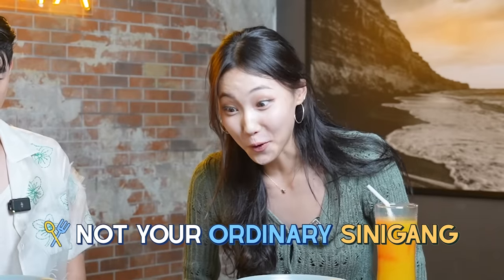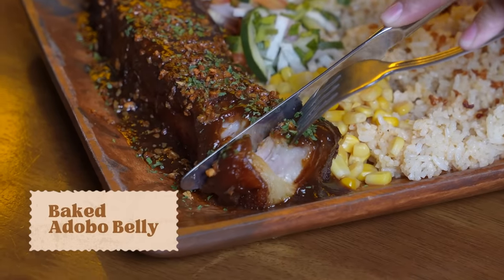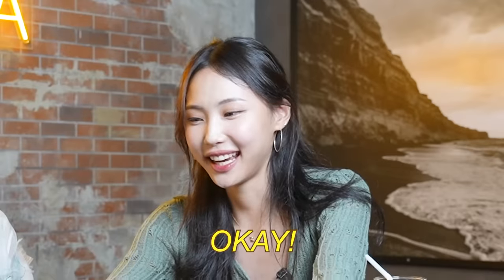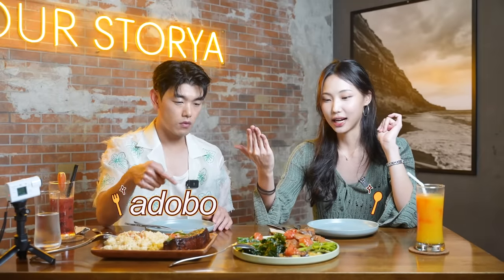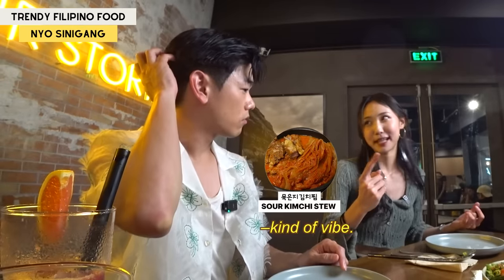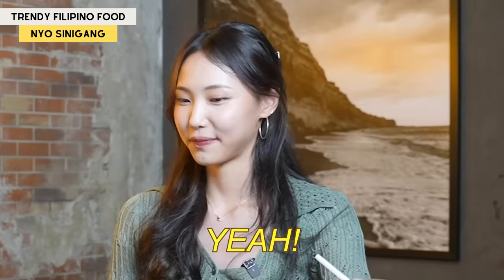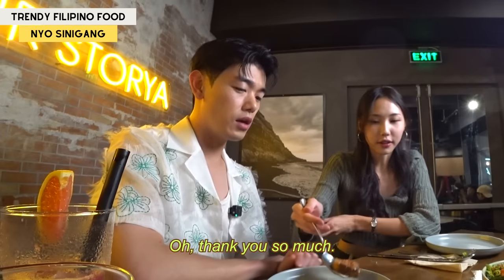Yummy! Wow! Thank you so much. Okay. So sisig was one of my favorites, and these are my other favorites, adobo and sinigang. But sinigang is actually a soup. Bulgogi kimchijjim kind of vibe. Yeah, it's a very sour soup. But they made this into a reinterpretation, a special version. I'm pretty sure it's still going to taste like that sourness, so you gotta try it. I'm down. Ooh, thank you so much.